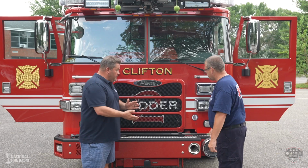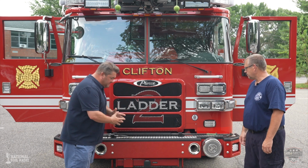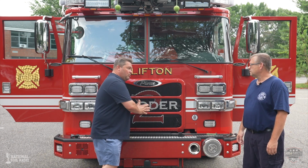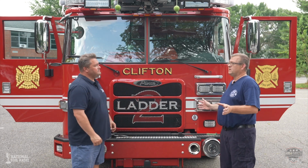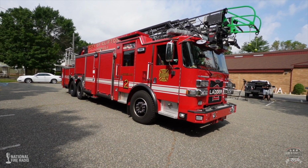All right, Lieutenant, so here we are at the front bumper of Ladder 2. A lot of things going on here. A lot of times we see this big extended bumper, lots of different things up front. You guys elected to go with a shorter bumper. Right. Give me some reasoning behind that. Well, the old truck we had was 47 feet and change long. A big truck in a big city with tiny streets didn't usually work so well.